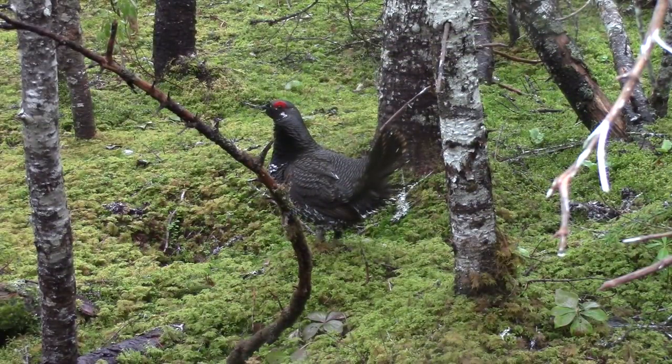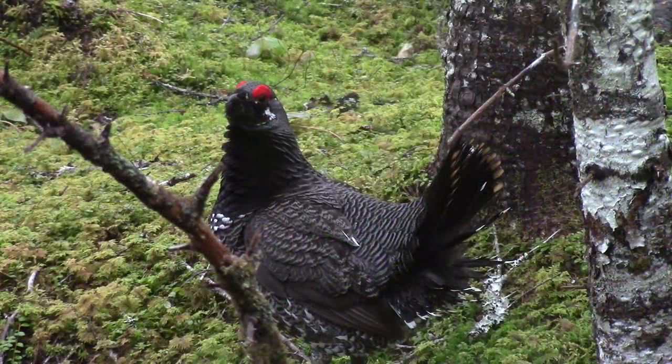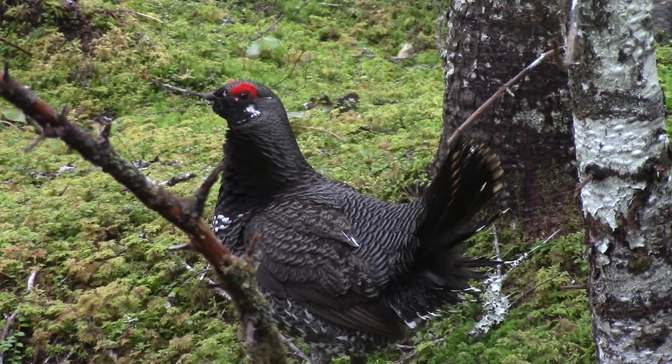So this is a male grouse, and he is obviously in his courting stage. Looks like he's looking for a mate.